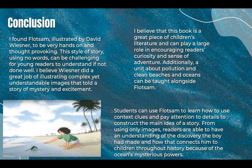And this here is an image from the last page of Flotsam, and it shows the young girl who found the underwater camera that our main character of the story threw back into the ocean for other children to find. So here she is finding it and starting the cycle all over again.